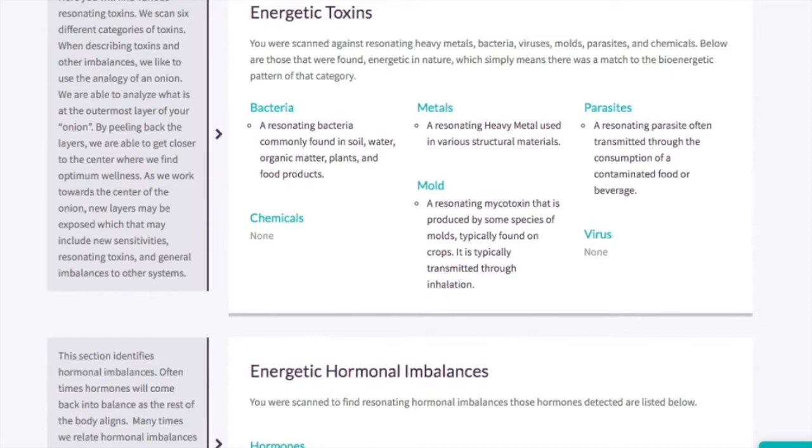Within this section, we're testing for energetic toxins. Every toxin has its own energetic code. That energetic code can be matched to the energy that emanates from the hair and saliva. So in this section, we're testing for these 6 categories of bacteria, metals, parasites, chemicals, molds, and viruses.